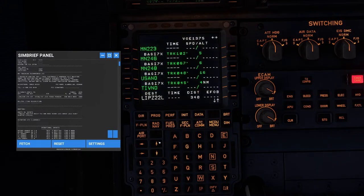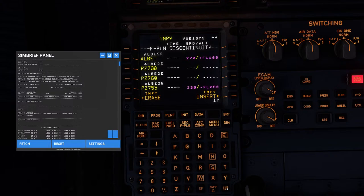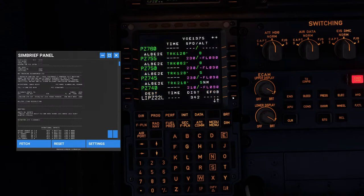And now we're going to go to the arrival here and make sure there are no discontinuities in our flight plan. Looks like there is one discontinuity, and that is the end of the final transition into the star. So here's what I'm going to do. I'm going to clear that, and I'm going to clear the discontinuity. And now if we click here, now it should be okay. Now if we click here, everything should look good.